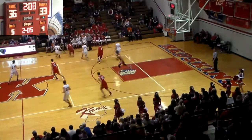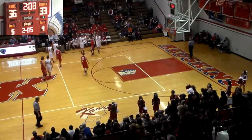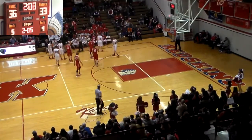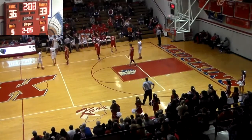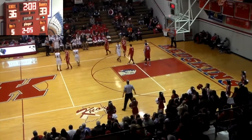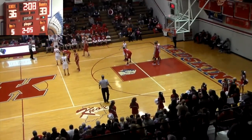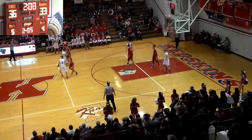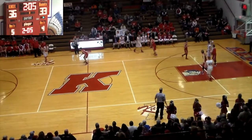Inbounds pass, ball knocked away, a scramble forward, and Bonilla is 6 rows into the bleachers. Man, that's speed. He's looking for the best way down. He came up. He was back into the JV row of the bench here for the Knox Redskins. He had to walk around. It was funny because he was looking around for the staircase. But he made it down safely. Great hustle play there by William Bonilla.